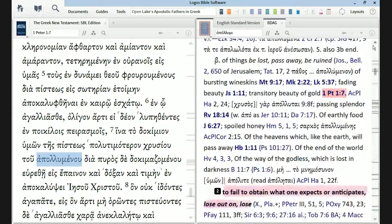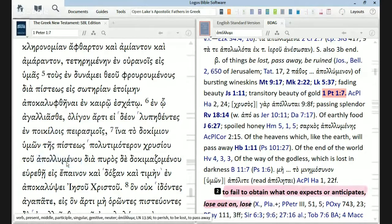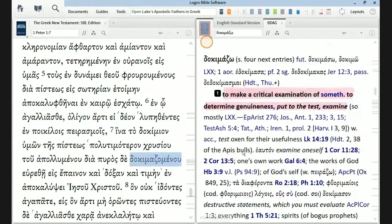Okay, so BDAG thinks it fits here. Of things to be lost, pass away, or ruined, of bursting wineskins, fading beauty, of course that's not happening to any of our ladies, or transitory beauty of gold. It does mean to perish. So the point is, it's of greater value than gold which perishes or fades or passes away. Dokimazomenou must surely mean tested, proven, or refined. So this is the refined part, which passes away but is being refined through fire.